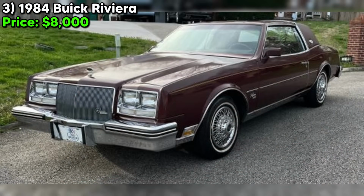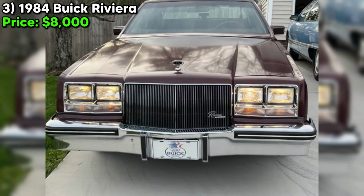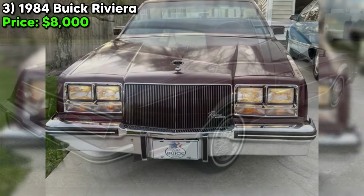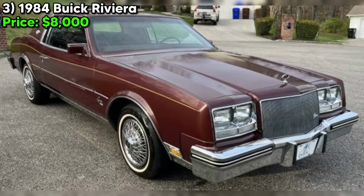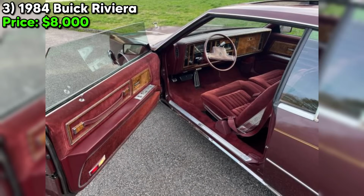3. The 1984 Buick Riviera, a rare and collectible classic car, is currently available for sale on Craigslist at a reduced price of $8,000. This particular Riviera is a unique find, as it is equipped with a diesel engine, making it an even more sought-after variant among collectors and enthusiasts.